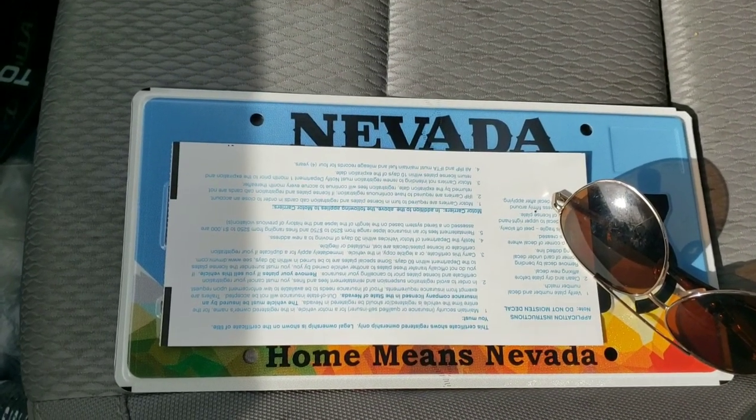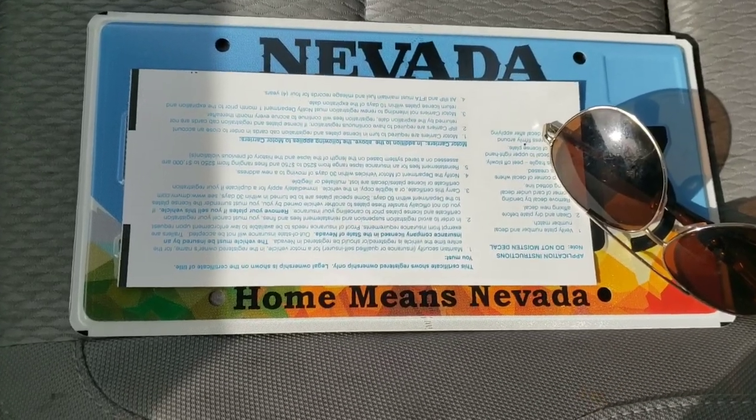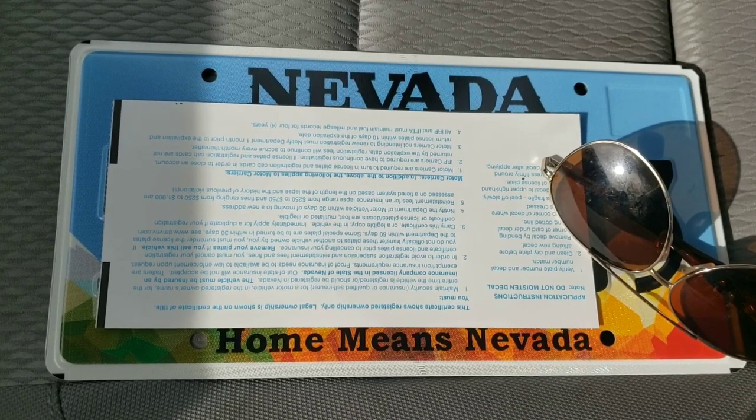Just a quick side note. I really like the Nevada license plate. I didn't want to show my numbers on here, but it's so pretty, and I really love this. It says Nevada, or home means Nevada. That's pretty cool. Welcome home.